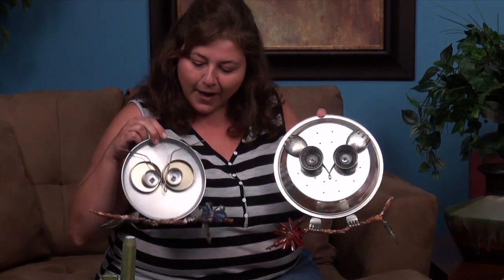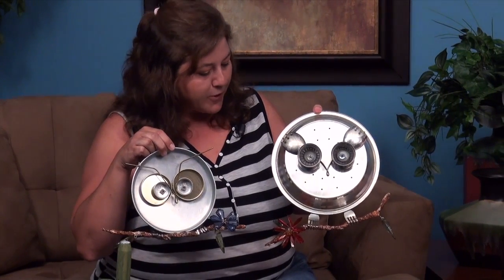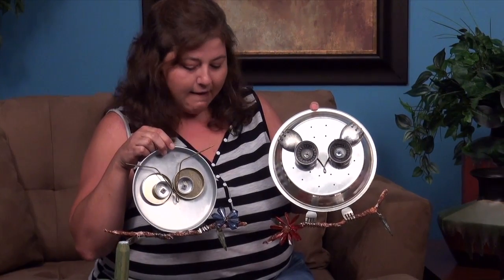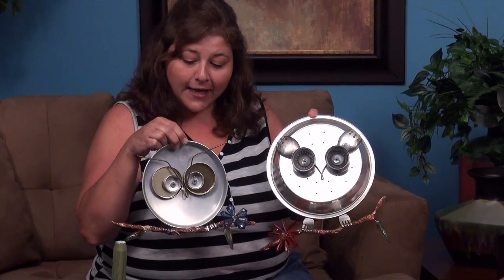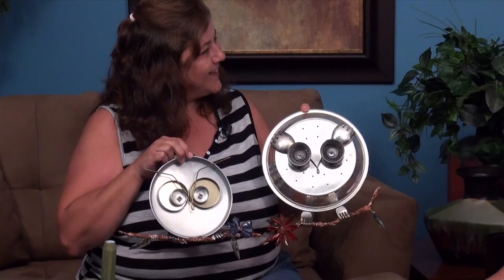We've got a couple of kitchen owls, is what I'm calling them. I guess that's what they are. But the kitchen owls are made out of pie plates, salt and pepper shaker heads, forks. This one's a pan lid and a wire hanger for his little nose and beak. So just a little bit of everything thrown together to make something new and different and something creative. Very creative, I would say.